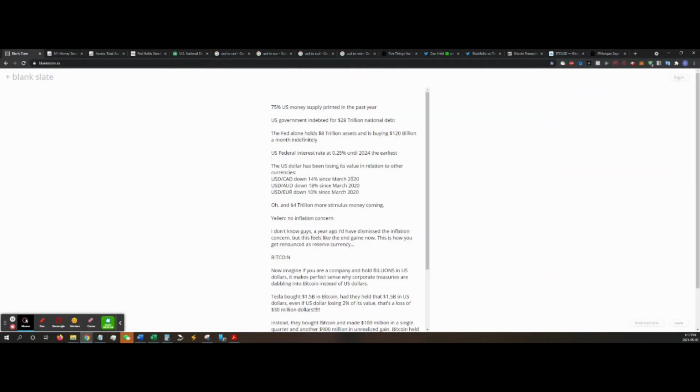And let's take a look at other data we have. The US dollar has been losing value against other currencies. I found out about this because I have a US dollar stock investing account, and I look at my US dollars converting back to Canadian dollars. I realized that I've lost about $1,000 since I changed my Canadian dollars to US dollars. Now just holding those US dollars, I lose money. And I lost money because of inflation. Take a look at the data we have here: US dollar versus Canadian dollar, down 14% since March 2020.